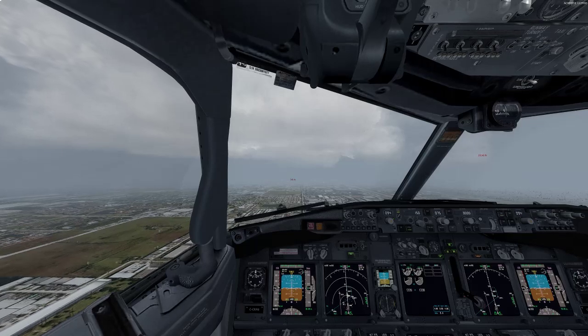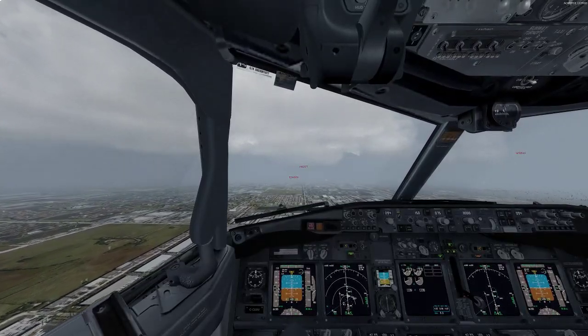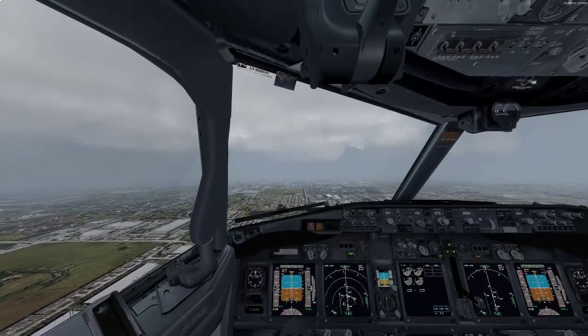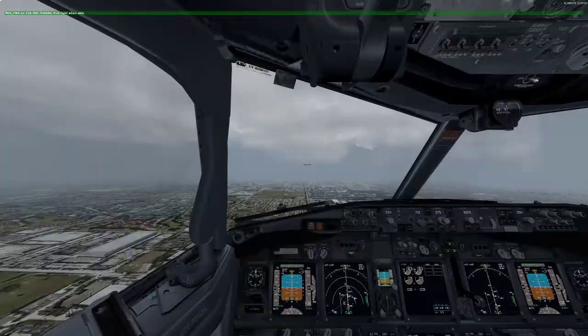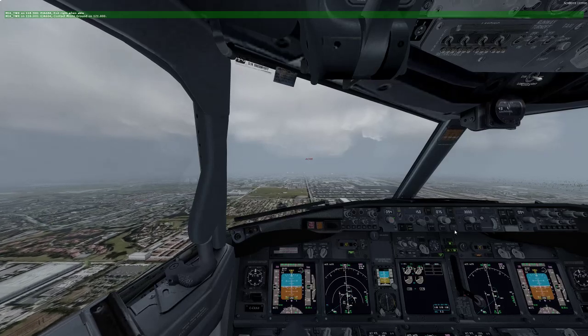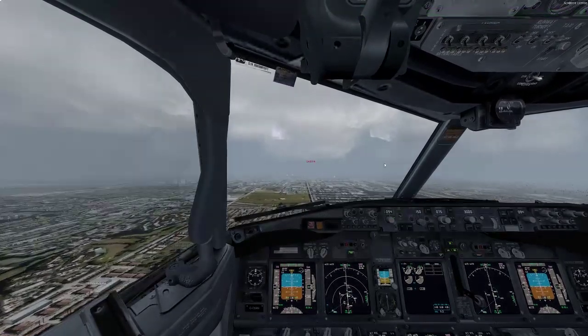Miami Tower, wind 070 at 9, gust 18, runway 8 right, clear to land, number 2. Roger, check the winds, we're clear to land, runway 08 right, we're number 2, Canadian Express 1. Contact ground 121.0.